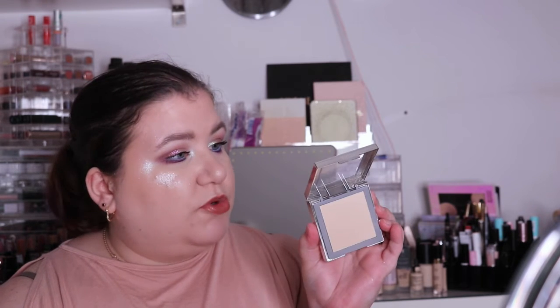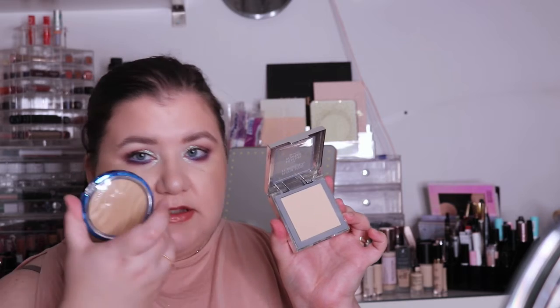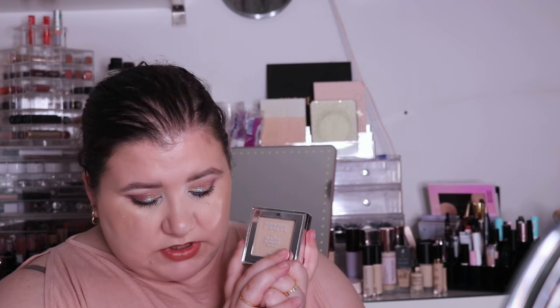Then the LN3 powder by Physicians Formula, the Healthy Powder. And this is way lighter than the Mineral Wear, and I actually like this. Do I want to keep it?